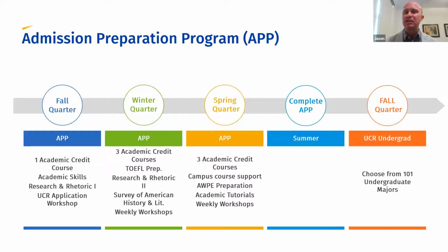So the academic advising team that we've talked about will discover more about your interests. What major do you want to study? What's your area of interest? What do you want to get your degree in? And try to find courses that help you towards that. Or we'll find courses that help you satisfy your undergraduate degree requirements. So the credits you need to take to earn that bachelor's degree. So you're already starting to take those classes while you're with the admission preparation program.